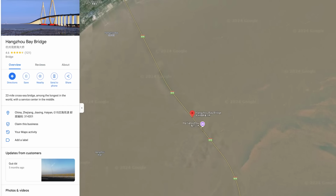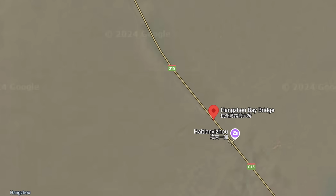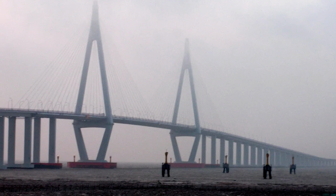The Hangzhou Bay Bridge, which you drive on, used to be the longest bridge in the world for quite some time. I think it's like 35 kilometers long, something crazy like that. It just goes all the way across the bay. It has a couple of points where it really rises up to allow container ships and stuff to go underneath. But you're on that bridge for quite some time.